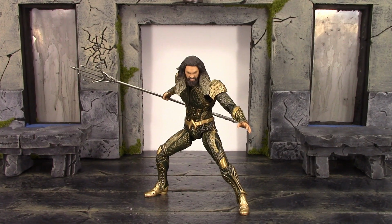I think it is also the best 6-inch scale Justice League Aquaman figure that is around as of right now, and Mafex has been showing us the classic orange and green suit from the solo Aquaman movie, and that figure looks tons better than this one because that suit just looks incredible. This suit also looks great.